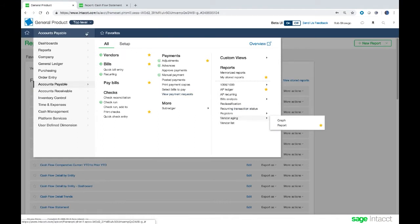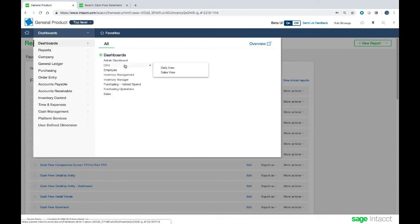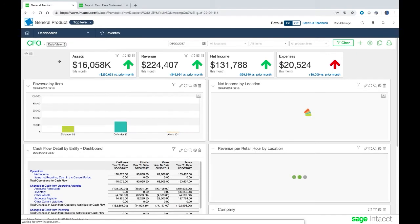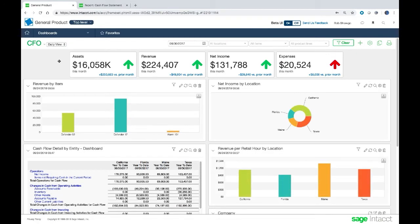So I have a question here, a pretty common question. Are dashboards an add-on, and how many dashboards do you get? So dashboards are included as part of the core product. They aren't an add-on. We do have certain pre-built, really complex dashboards we call board books that are specific to an industry like software. And those board books can be purchased as add-ons.